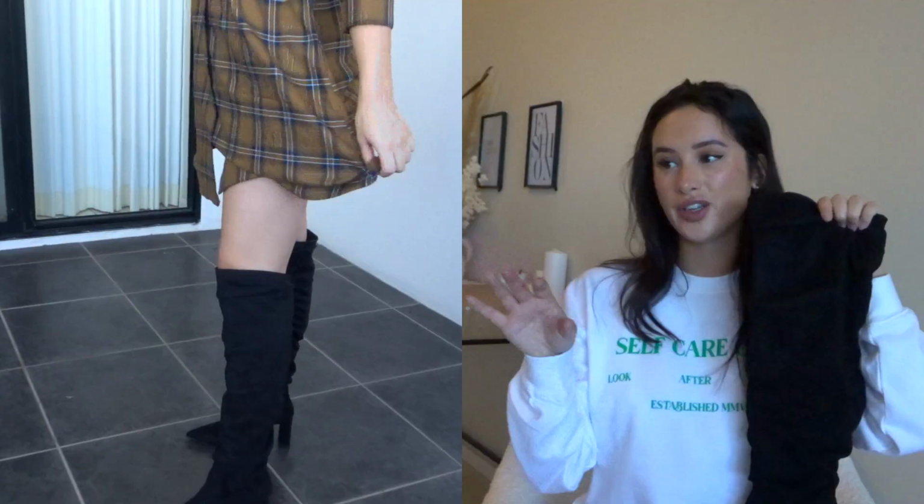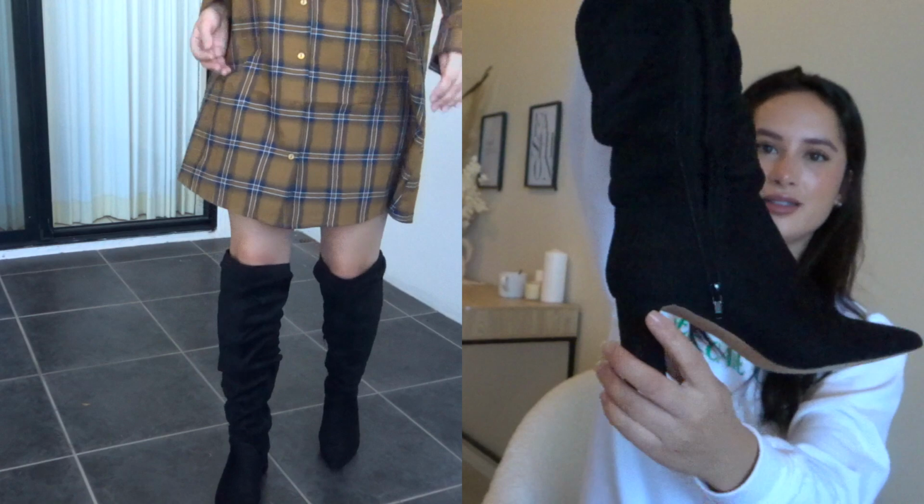So I am obsessed with knee-high boots. I'm obsessed with how knee-high boots look, especially I think this would go really well with the checkered shirt, even just with jeans. It has a little heel and it zips up the side. Size was perfect, so whatever size I ordered on the site, it fit perfect for me. So I think with Boohoo, their sizing is really true to size, which is good. I found these really comfortable.